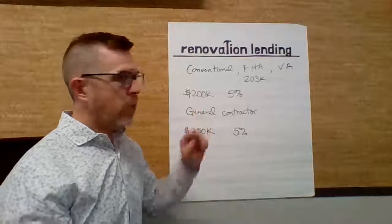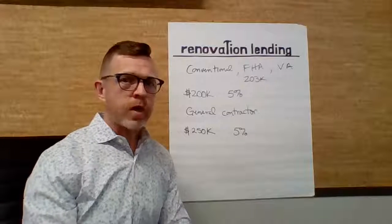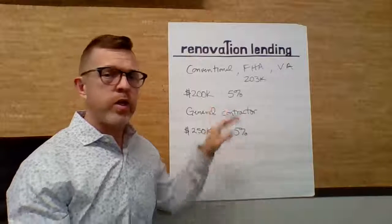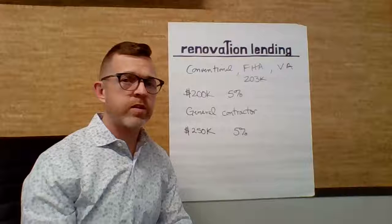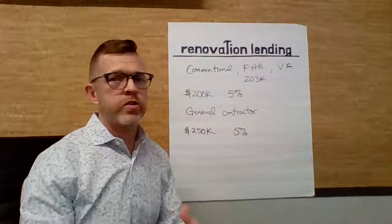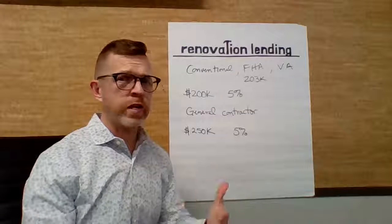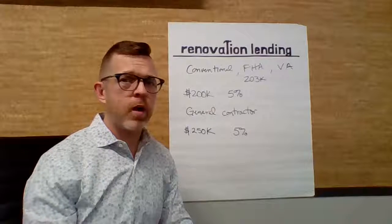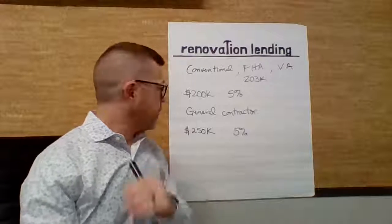So once again, when we write up the contract, you will offer them $200,000, okay? You do need to let the listing agent know that they're looking at doing a renovation type of loan, because there's going to be additional people walking through the house, contractors, right? So foreshadow the fact that there will be additional people walking through, as opposed to just the inspector and just the appraiser. So keep that in mind.